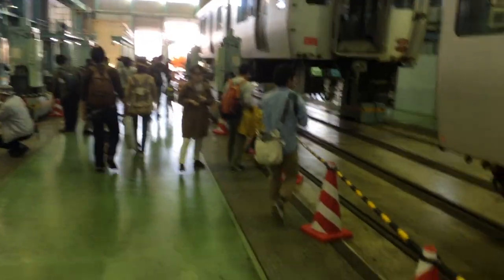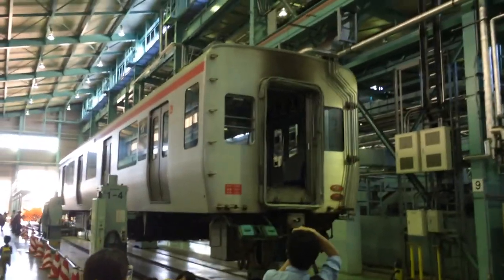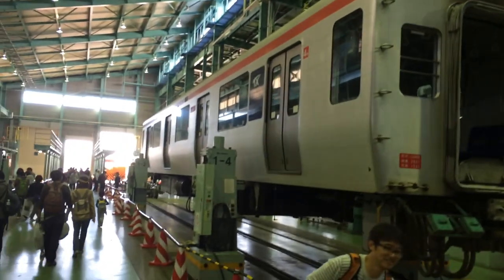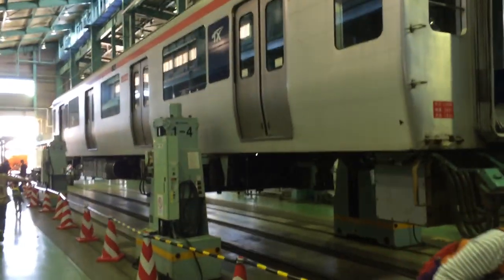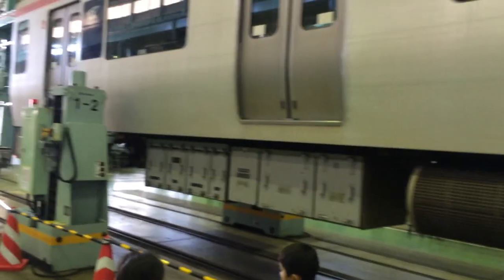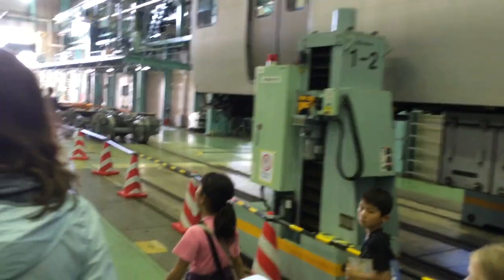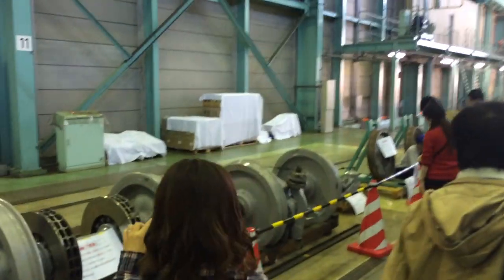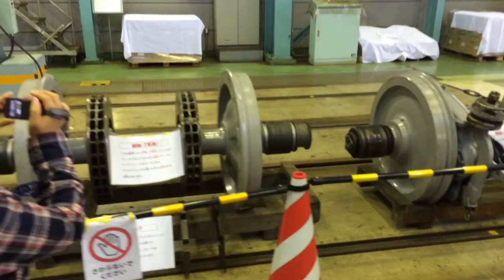Now, when you think factory or repair area, rarely might you think of a place as clean or as efficient or as orderly as this, but that's part of the Japanese pride of design and functionality that is included in the workspace. Wow, look at how big the brakes are. The brake rotors are huge.